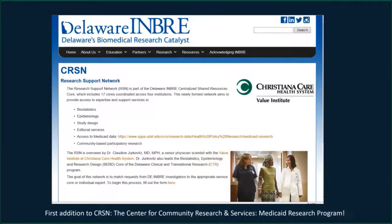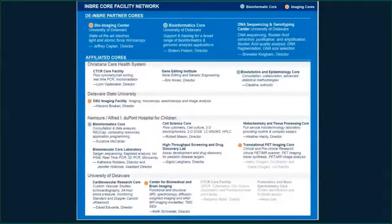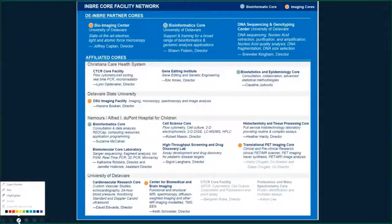Okay, so here's an overview of all the core facilities within CRIC. So there's quite a bit here. Things that are related to imaging, such as my bioimaging core, have an orange dot next to them. So up top here, let me open up a pen here. Up top here, there's other imaging cores, such as the Delaware State University Imaging Facility run by Hassan Bukhari.